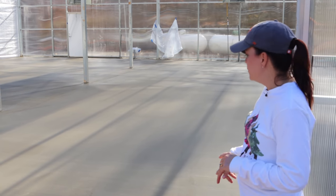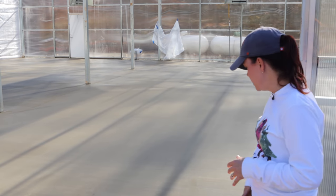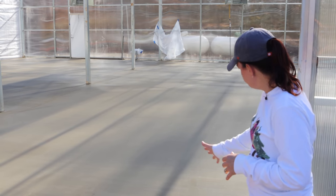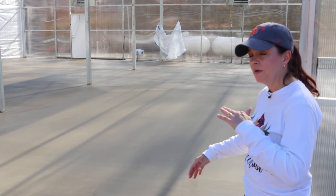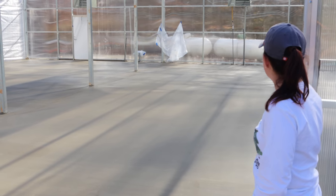And then the last step was to take this massive broom and just brush it. So that gives it kind of that, it's obviously very smooth, but it has just that brushed look to it, and it is gorgeous.